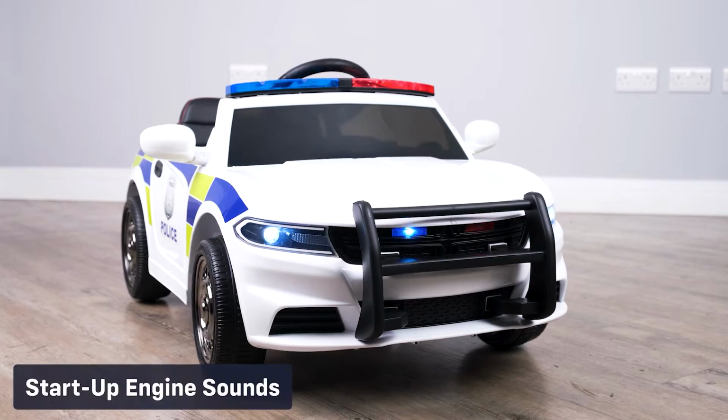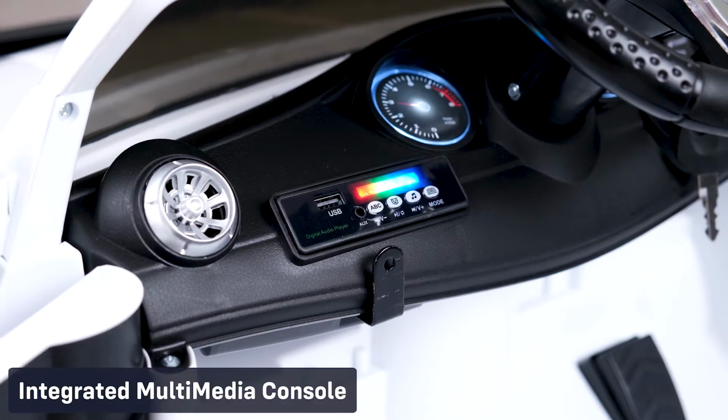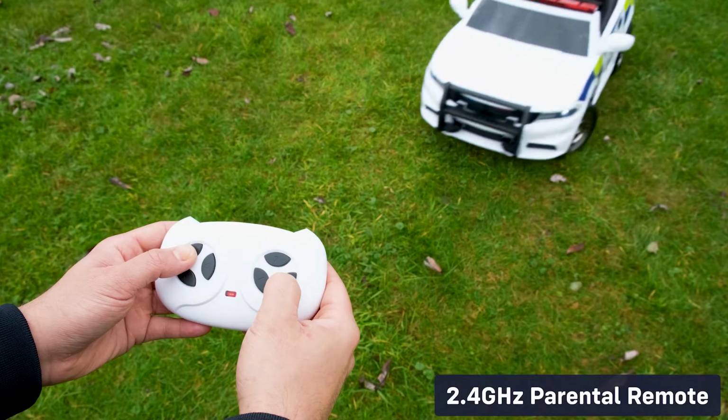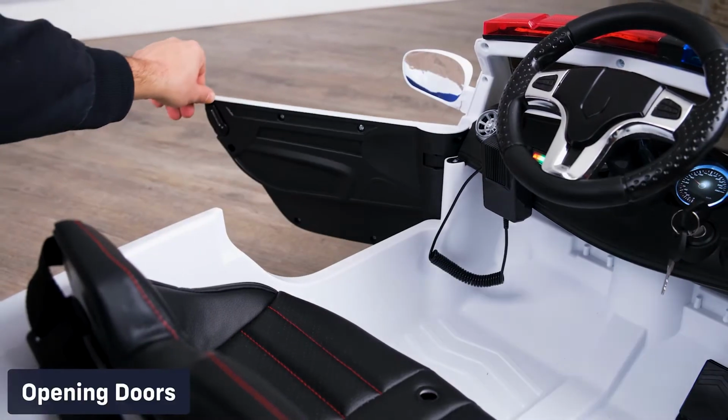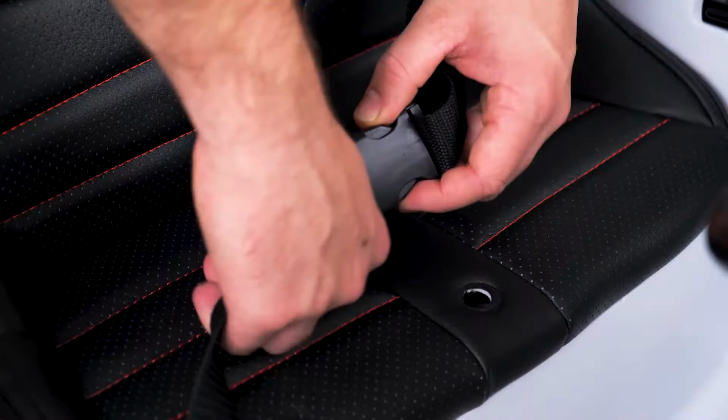Functioning lights, startup engine sounds, integrated multimedia console, 2.4 GHz parental remote control, opening doors, functioning horn, and a safety belt.